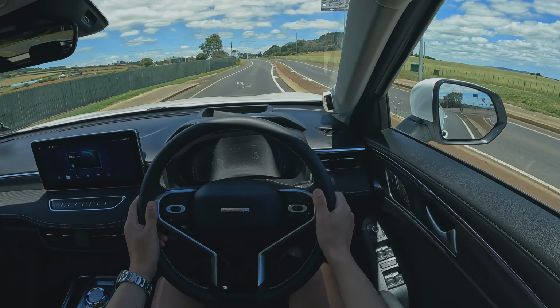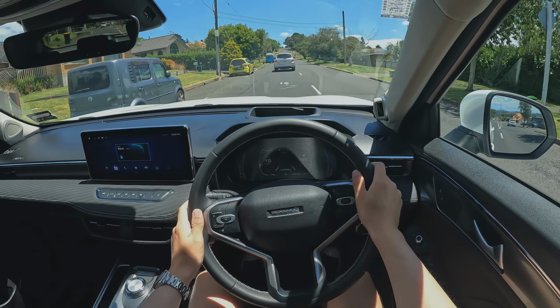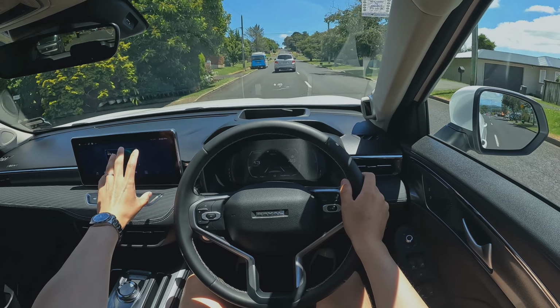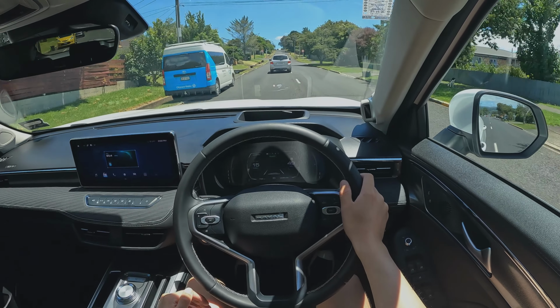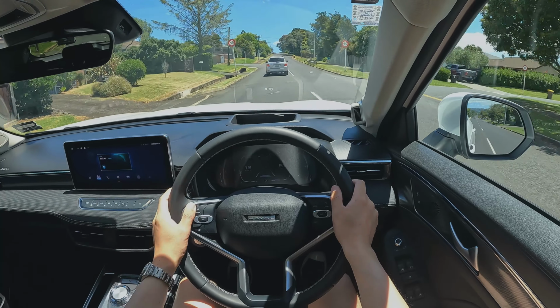Anyway, let's go around this. Yeah, driving around town, maneuvers, that's easy too. Very little blind spot on the front of the car, as the screen, although quite large, doesn't stick out. It's still lower than your dashboard flat when you see in front of it. Really cool. Another acceleration.